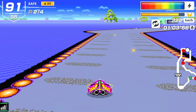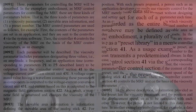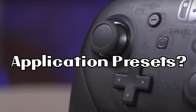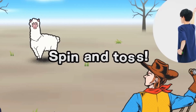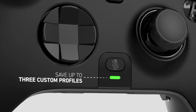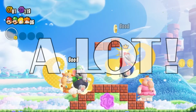What's also really cool about this is the electromagnetic fluid viscosity profiles. According to this snippet from the patent, said profiles can be saved in the preset library. This could imply that the controller has the capabilities to save onboard presets and application presets as well. I'm going to take a not so wild guess here and say that the amount of profiles to be saved natively on the controller will be around 4 or 5 based on what the competitors' controllers are currently capable of doing. How things feel is mentioned more times in this patent than I care to count. Needless to say, it's a lot.